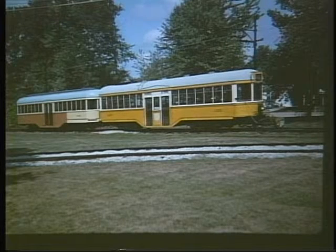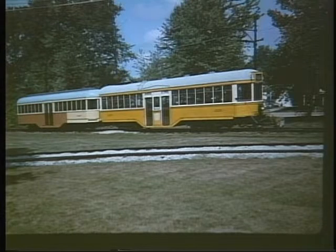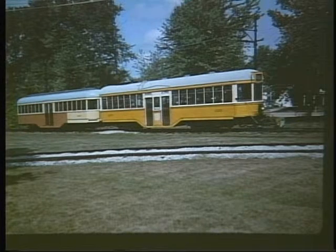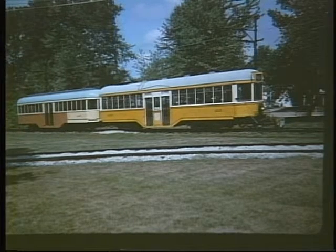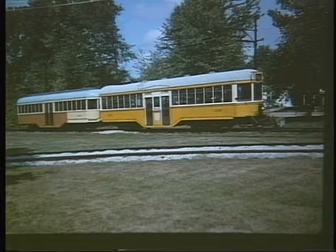Thanks to Steve, by the way. Steve's done most of the work on this out at Trolleyville. So you can still ride an old Cleveland car set and still experience what it must have been like in the early days of the century. Okay.